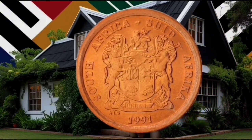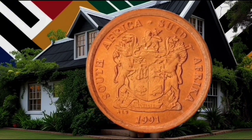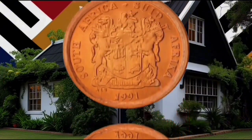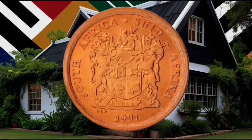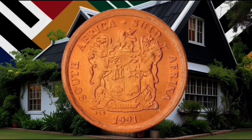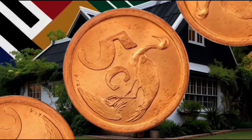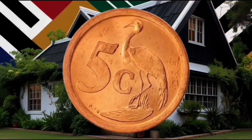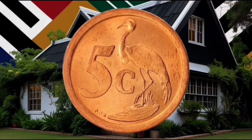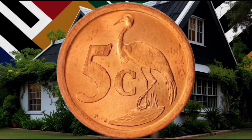The 5 cents coin minted in 1991 is part of the South African decimal series introduced after the country moved away from the British-style currency system. The coin was minted in the early post-apartheid period, making it historically notable for many reasons. This was a time of great political and social change in South Africa, and coins from this era are often seen as representations of that shift.